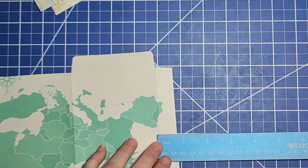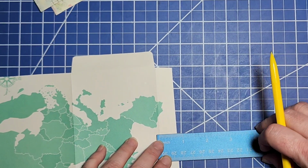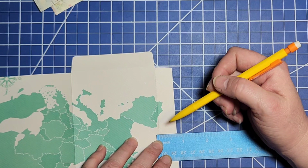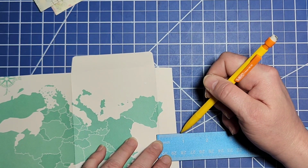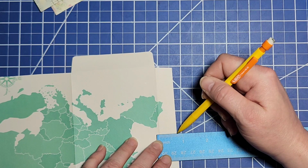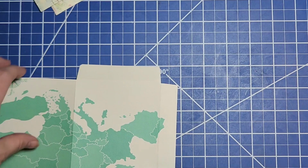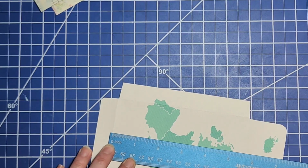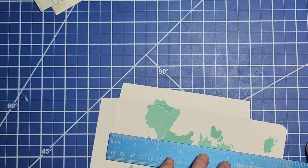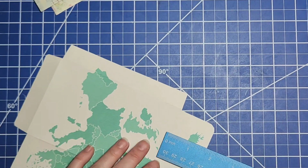The little flip in is 16, 15, 14, 13, 12. 12/16 of an inch. The body of it is 5 and 8/16. No, 5 and 10/16.